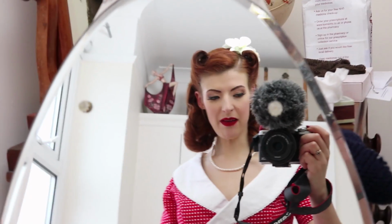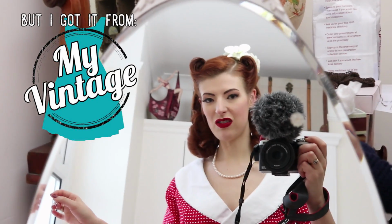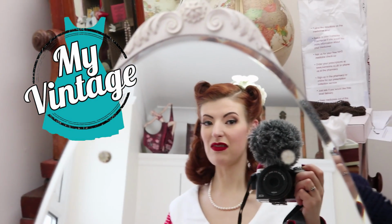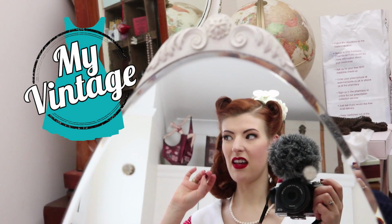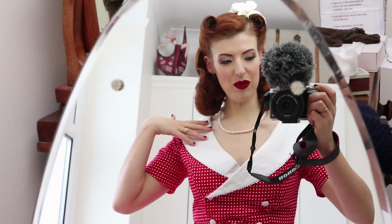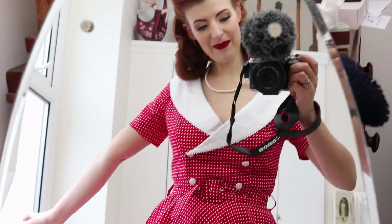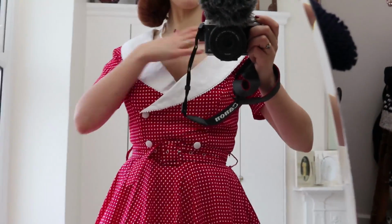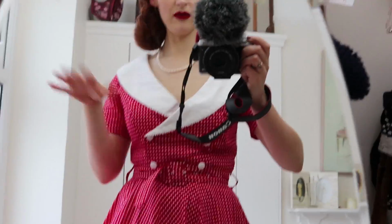It's originally Hell Bunny. They sell vintage clothes, true vintage clothes. I actually have a really nice blue dress from them that I'm going to take to get altered. And then they also sell reproduction dresses like this one. So cute. Look at this. It has these lovely buttons, this lovely swoop collar.